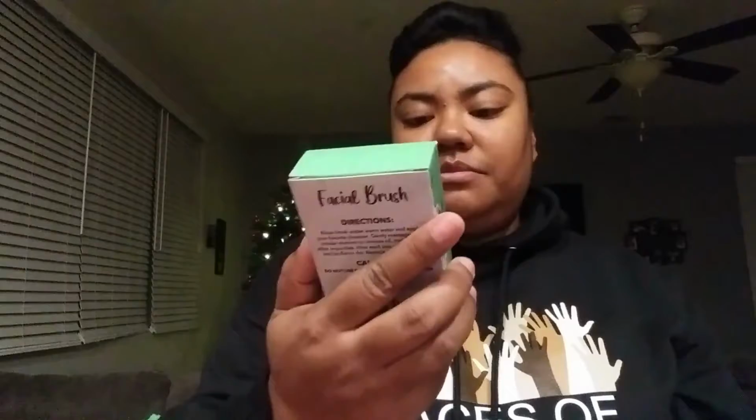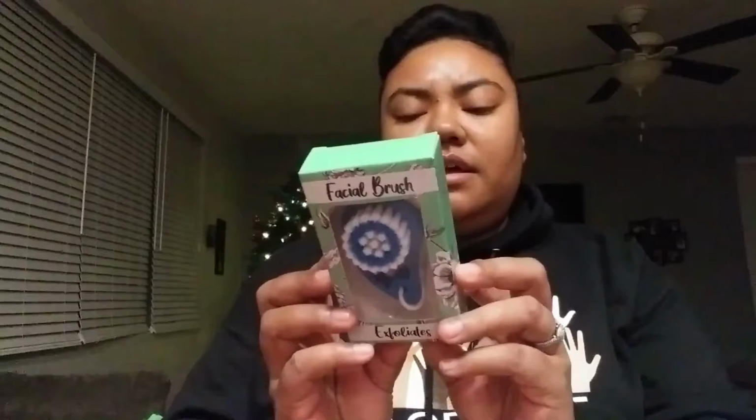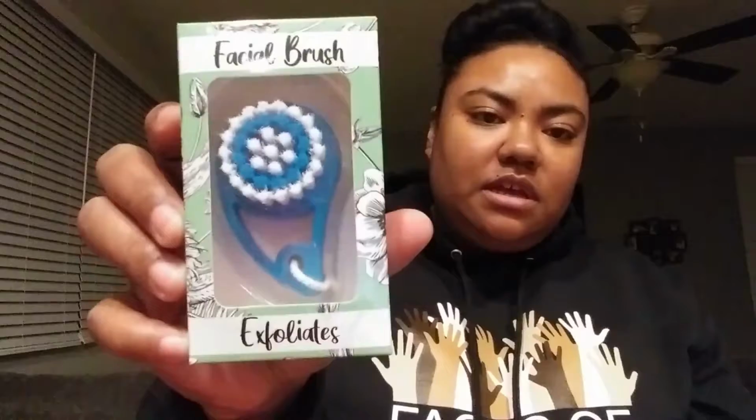All right. So they did have this nice little set in the beauty section. And this is a nice little gift that you could put together. So I picked these up. This one is a facial brush, and it exfoliates. I'm assuming this is a Dollar Tree brand because I've never seen these before. Yeah, it's a Greenbrier product. These were on the end cap and it said stocking stuffers. So this is a nice little set.